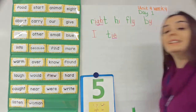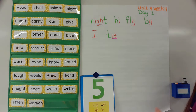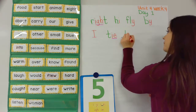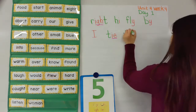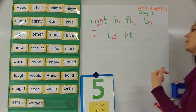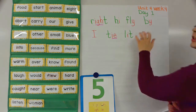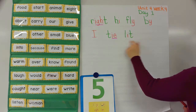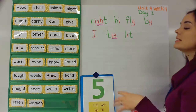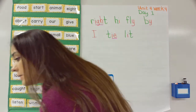Next word. Lit. Your turn. L, it. Lit. So notice when I say the word lit, I do not hear long I. L, it. I hear short I. L, it, lit. So if you were to try to say this with the long I sound, l-ight, that's a word, but it's not the correct spelling of the word light. So light, like I'm going to turn on the light, is with an I-G-H. If it's just one I, it's going to say short I, and it means that it already happened. I lit the lamp.